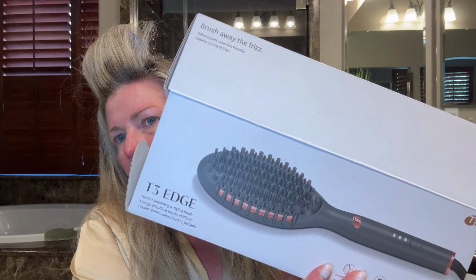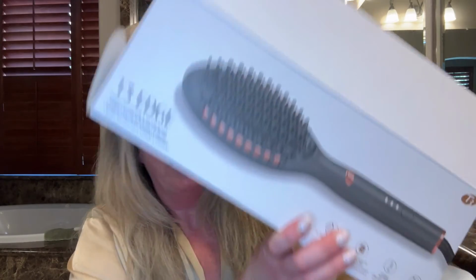This is my styling straightening brush. I love this. I went in with that instead of going with the Airbrush Duo, because when I straighten my hair with that, it's going to last me until tomorrow. Like, I won't get any curl popping up.